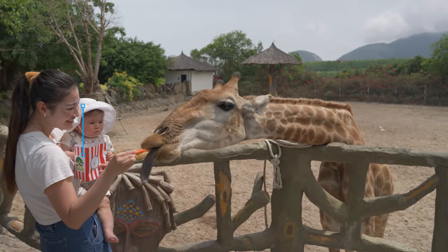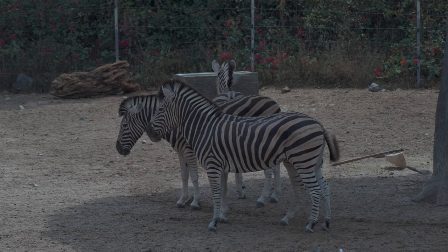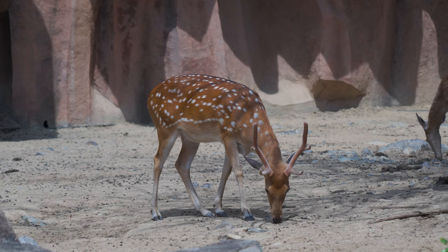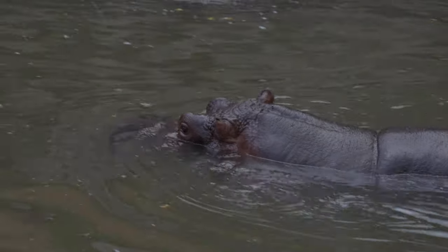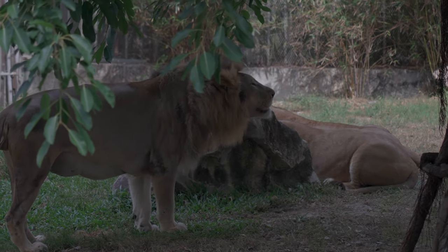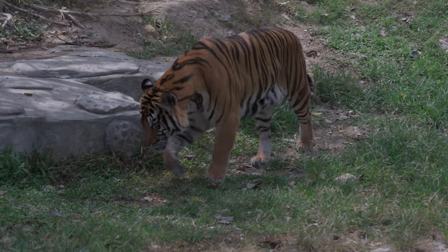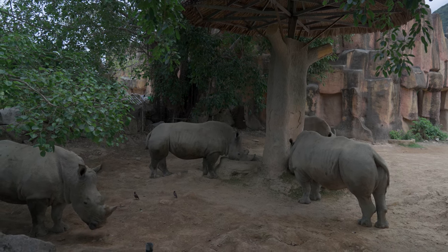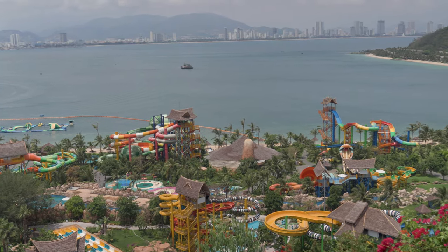You can buy food to feed the giraffe. We paid 10k for a small bucket of vegetables. There's also a huge water park here, perfect place to be if you have kids.